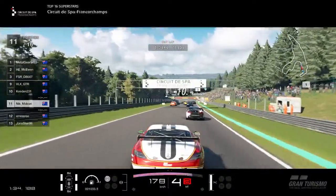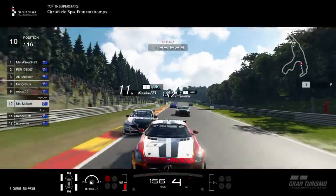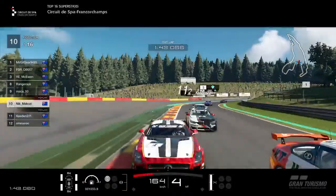Nice one. Thank you, Dylan. You did a pretty good job yourself. Unfortunately, couldn't quite capitalize on those soft tires, but yeah, still P4. It should be an improvement in points, so should be happy with that.